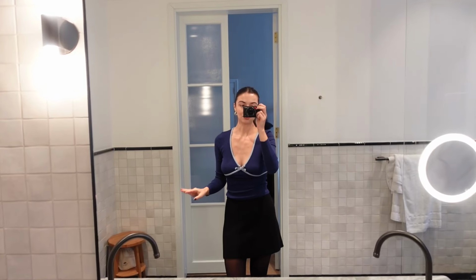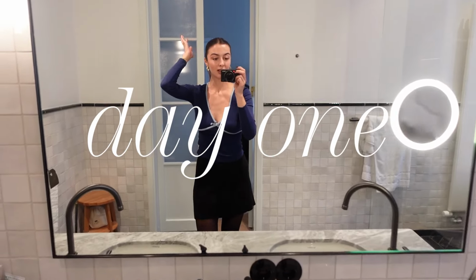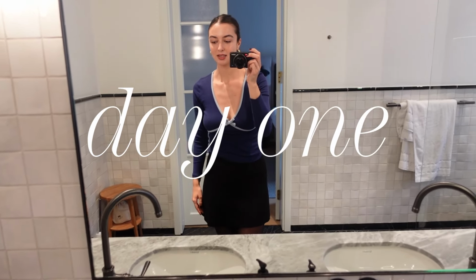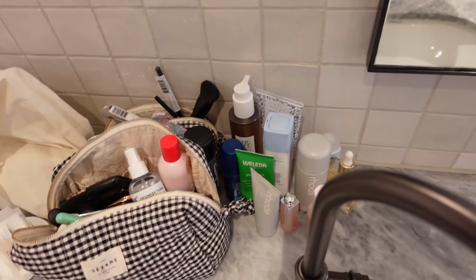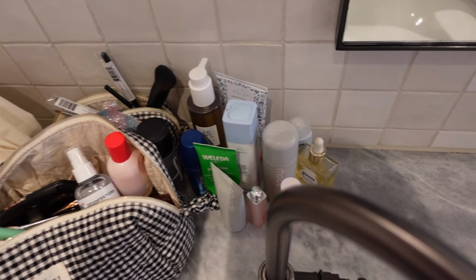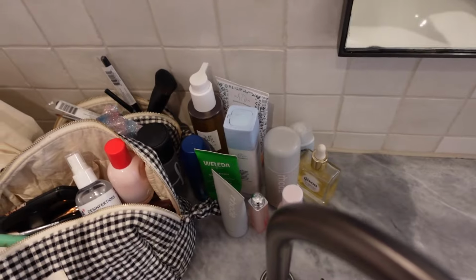I just arrived at the hotel. I have some time to do my makeup and shower, and the bathroom is so cute. I already put all of my makeup and skincare here. I am so obsessed with doing my skincare. Before that, I actually never did more than put moisturizer and sunscreen, but now I'm really into it.